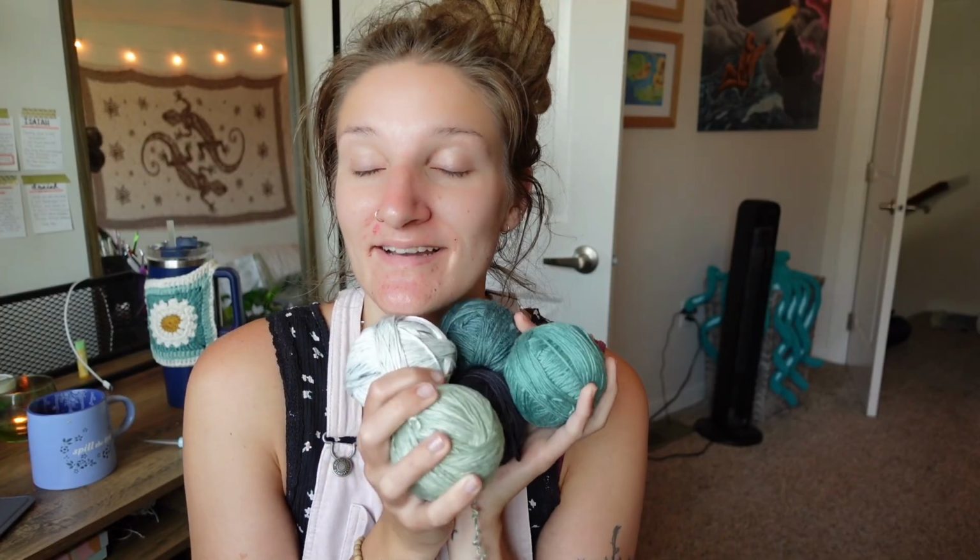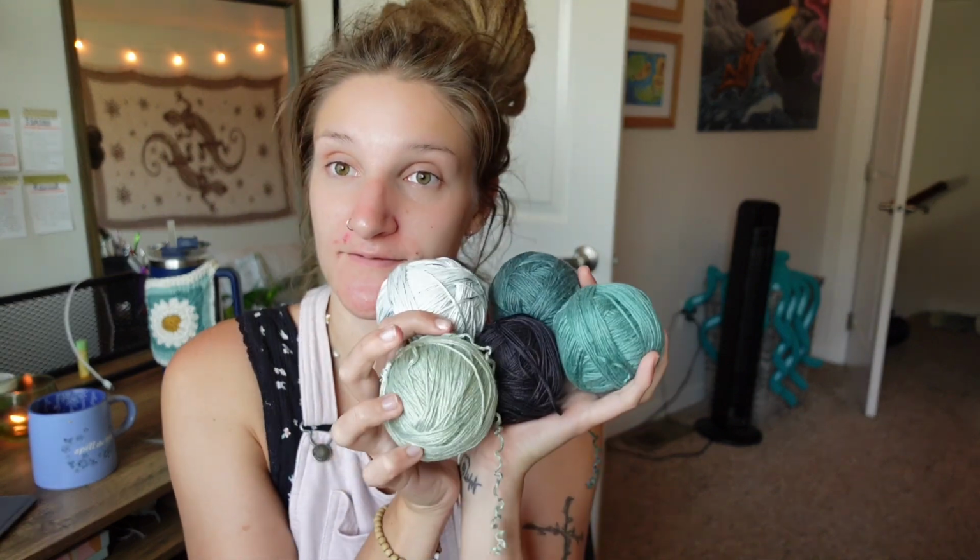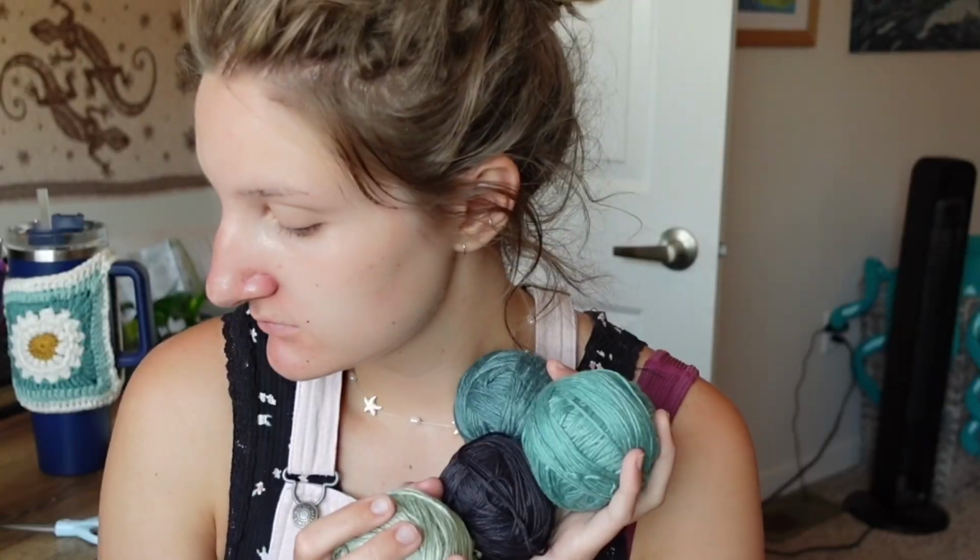We did it! The top is completely torn apart. I have 5 pretty decently sized balls of yarn. That was exhausting. I'm gonna take a break, I'm gonna eat some lunch, and then we will come back for our biggest project of the video. 1 nap later.